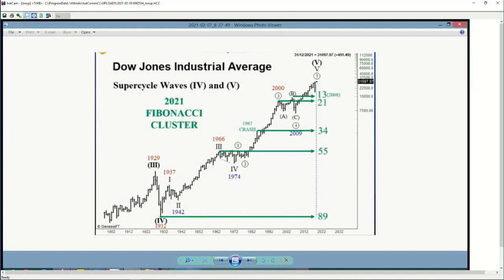But if you see these super cycle waves here that the Elliott wave will put up, I'm not saying I'm doing wave counts or anything like that. I just want to show you the dates, folks. If you look at that date of 89, 55, 34, 21, and 13, all of those happened within a week of what's going on. And one of the most major ones was the one at the double bottom in 1974 after the crash of '74. That was the big thing.